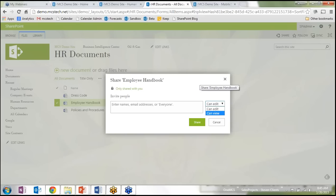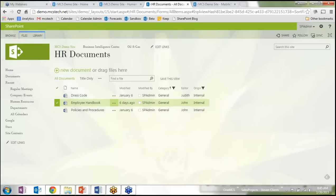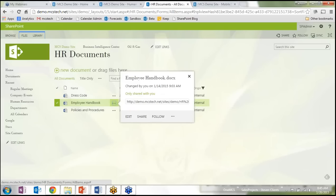So the big benefit with sharing and sending a link in both these cases is that instead of sending an attachment where people make the change to the local copy of the document and then email back their changes to you, they're actually making changes to the live copy on the server. And that way there's no conflicting versions, and everyone has the most up-to-date version of the document.